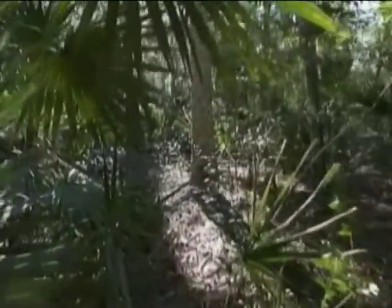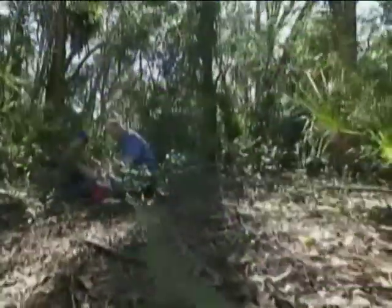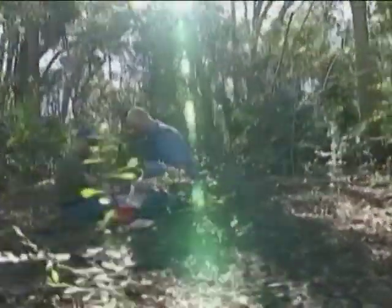From this description, survival in the tropics doesn't sound too complicated, now does it? However, the tropics can pose unique problems, and without preparation and understanding, it can be deadly.